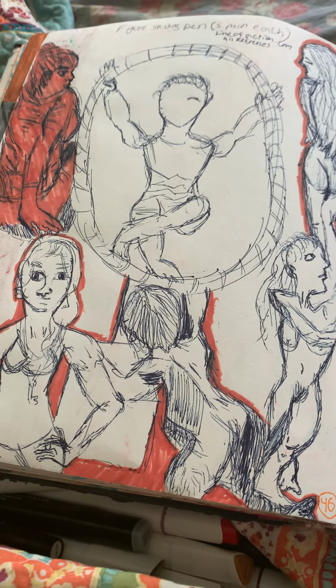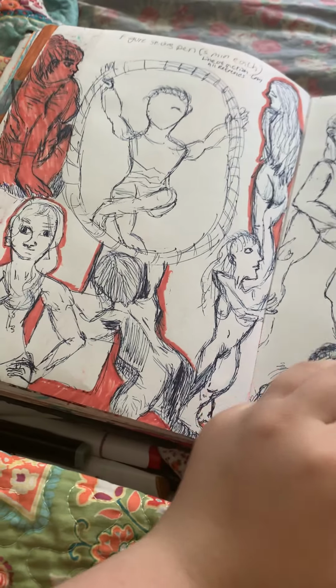Anyways, these were a bunch of drawings I did from Line of Action, 5-minute figure studies that I did from Line of Action. And yeah, I don't have anything else to say because they're not that exciting.